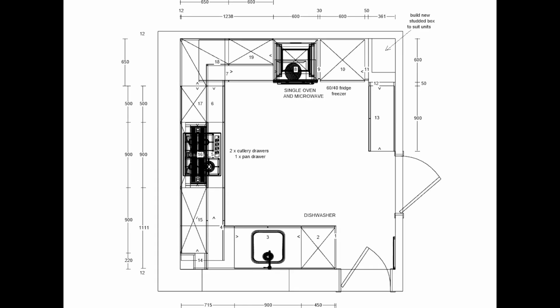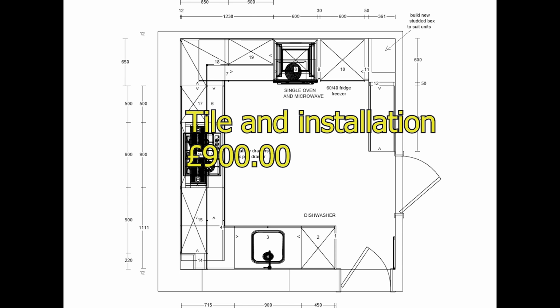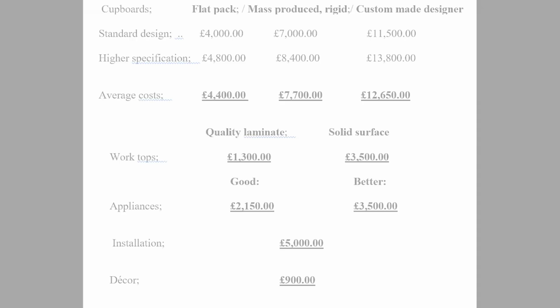Referring back to our plan that we've been using for the purposes of this video, the cost of vinyl tile including installation would be about £900. Obviously if your room is twice as big then it'll be double. Now let's add this cost to our final quotation.